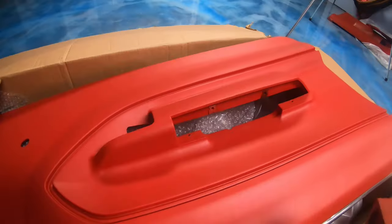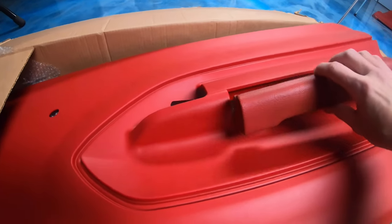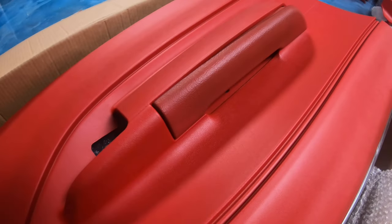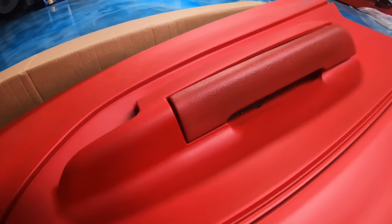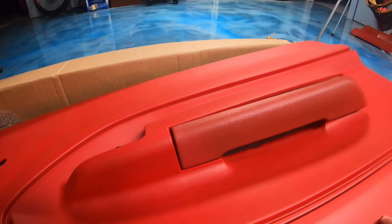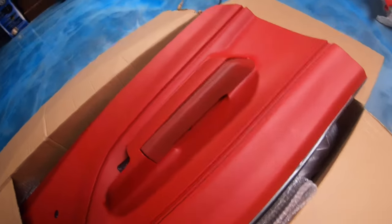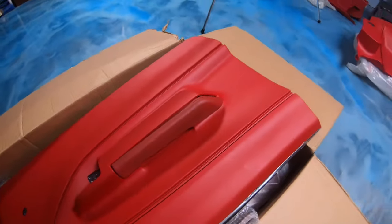Jeez. All right, so here's my new reproduction door panel, and we're gonna put this guy in, give you an idea of what it looks like. And wow, I don't know if you can see on camera there, but that is just such a darker color than these repro panels. I mean, that's kind of heartbreaking there. I don't even know what to do about that. That match is horrible.